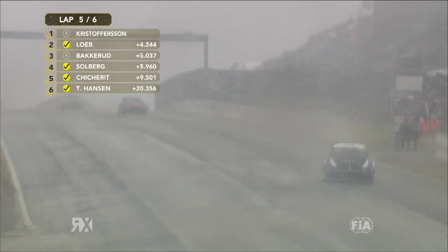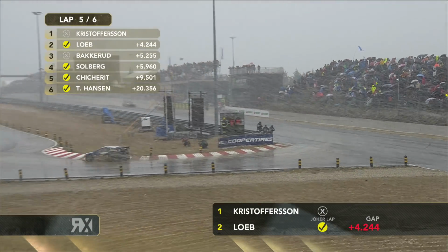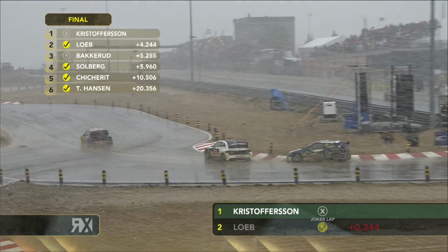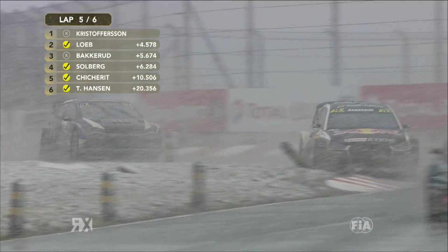There's Bruno Famin, the boss of Peugeot Sport. The gap's gone up by a tenth. Kristoffersson's gapped him by a tenth on that lap. 4.2, is it enough to be able to hold on? Kristoffersson is gambling on the fact that he thinks he's got the better pace than Loeb. I was going to say the snow's eased off, but I don't think it has.